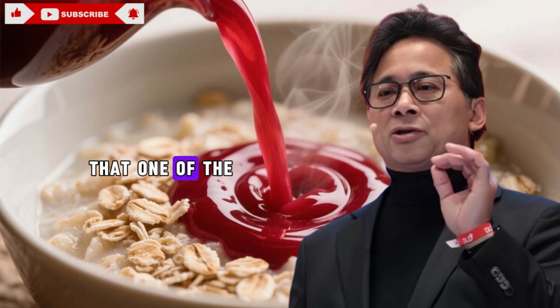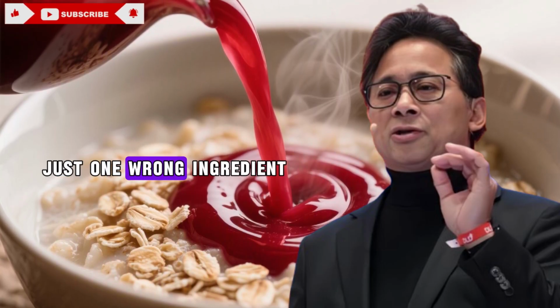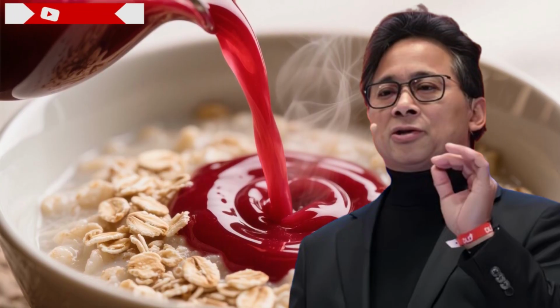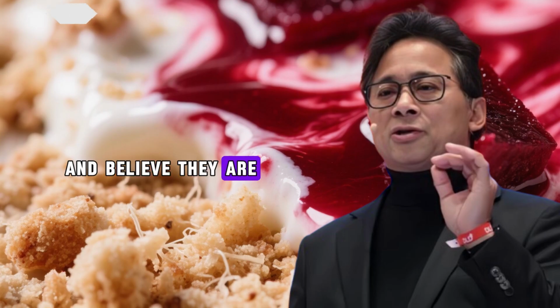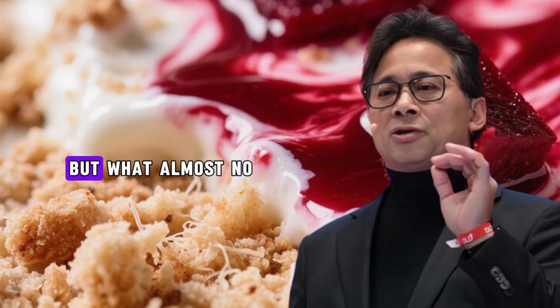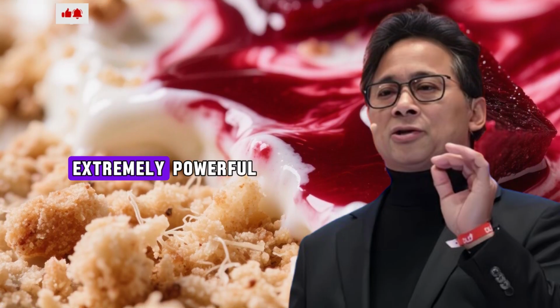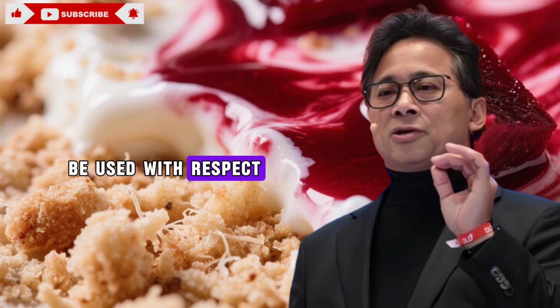Did you know that one of the healthiest juices in the world can turn harmful with just one wrong ingredient? Many people wake up feeling proud because they juice a fresh beet, pour it into a glass, and believe they are doing something great for their heart, their liver, and their energy. But what almost no one understands is that beets are extremely powerful, and anything powerful must be used with respect.